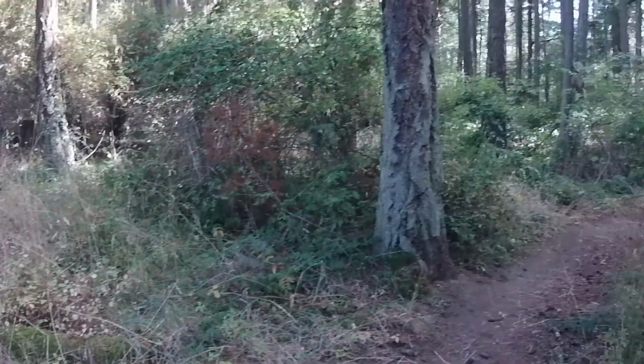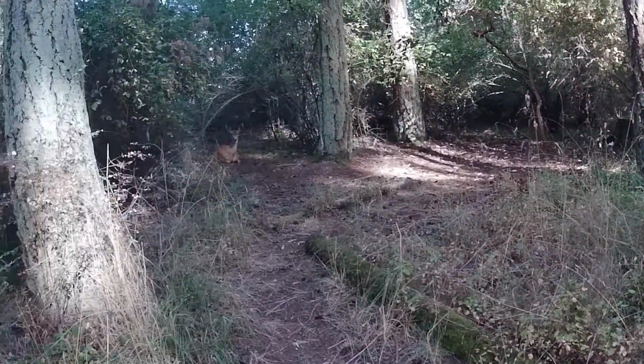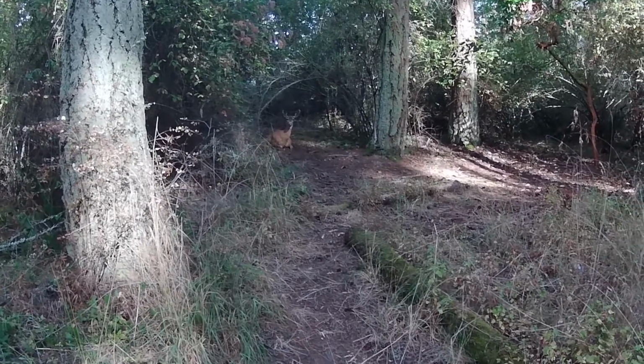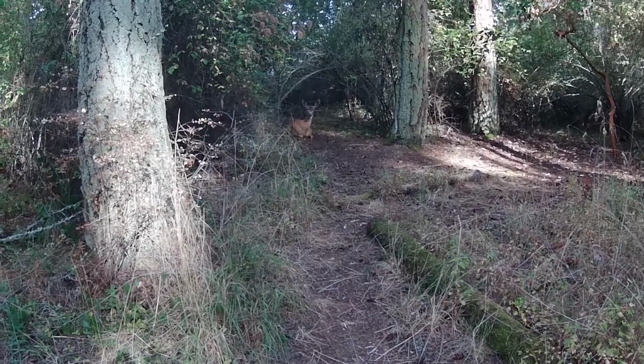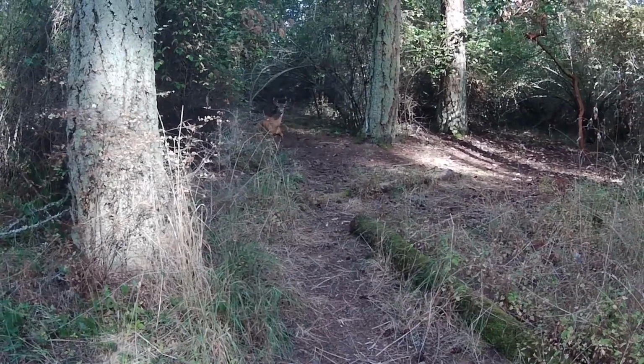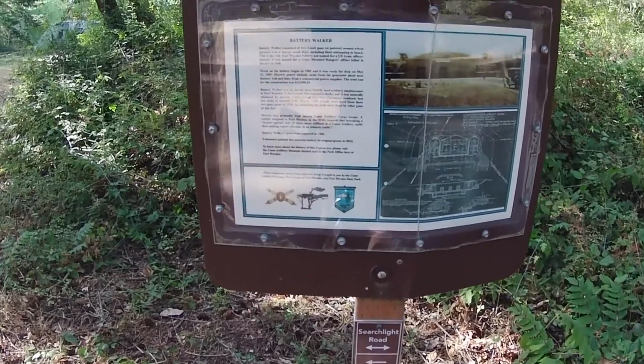Hey guys, walking down the little trail here, happened upon somebody that was doing a little sleeping here on the trail. Hopefully you can see her right there in the center of the film, a little doe there sleeping on the trail. Yeah, going for a little evening ride.